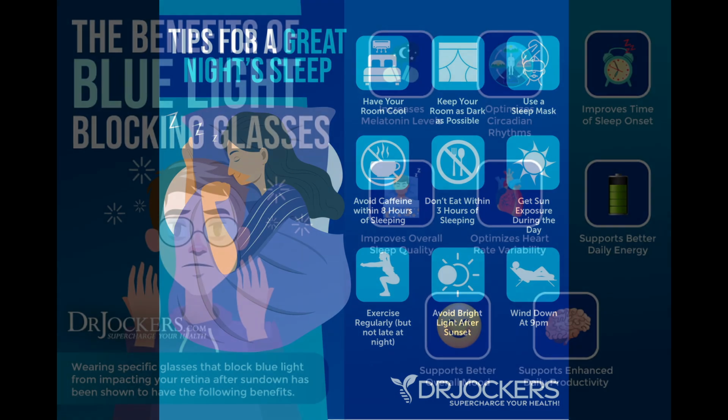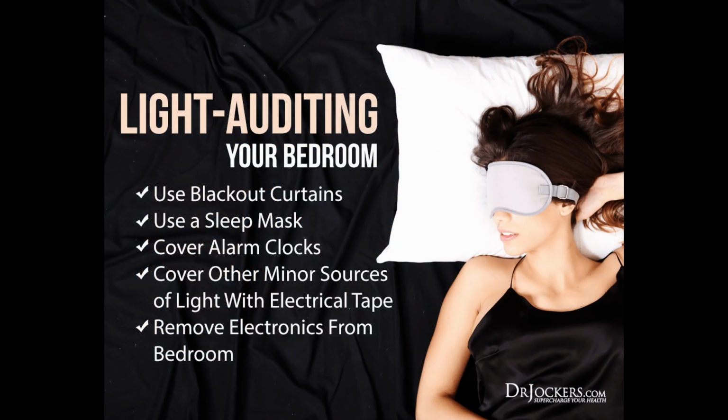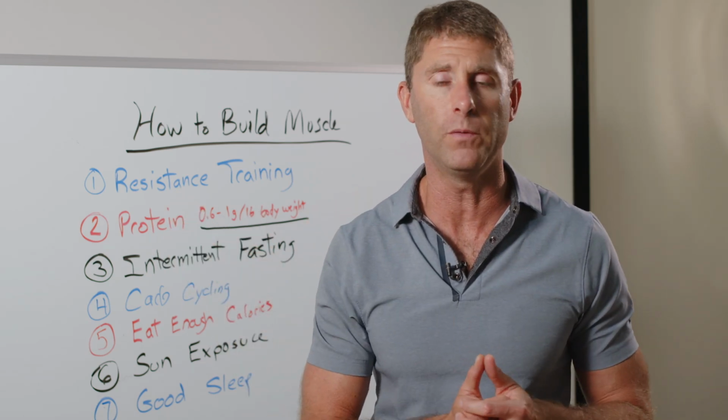Making sure that you've got blue light blocking glasses on in the evening if you're on screens or on any sort of light. And then making sure that you've got an eye mask over your eyes at night. That's going to really help block out any sort of ambient light that might be getting into your room. Close the shades, do all that kind of stuff. But the sleep mask, I'm telling you, that can be really, really helpful.